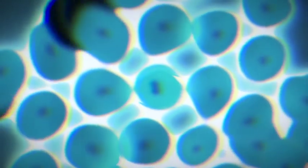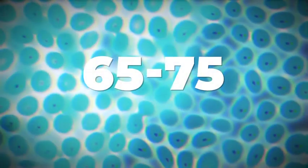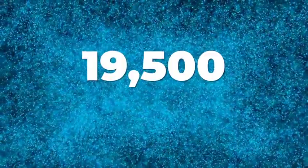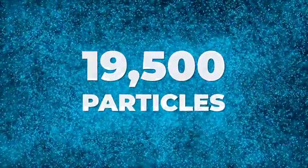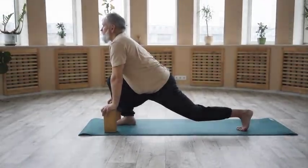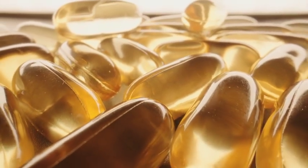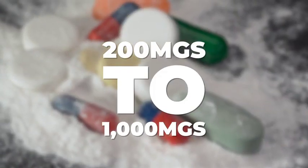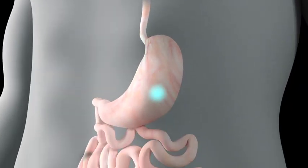18mm bottle, nanosizing those particles down to 65 to 75 nanometers could deliver as many as 19,500 particles that your body can quickly and effectively use. Generally, the reason some other brands offer such large serving sizes of glutathione, 200 to 1,000 milligrams, is because of how much it's destroyed by the body, not because the body needs such a large amount.